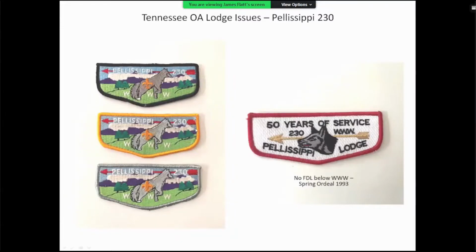In '83 or so, Pellissippi finally decided to try Ordeal, Brotherhood and Vigil flaps. They lasted pretty much 1 year. So those are not very common. And then this one last flap here, issued in '93, was the first of many 50th anniversary flaps for the lodge. This one is more difficult to find because it does not have a fleur-de-lis. Should have had a fleur-de-lis there. So all of those were issued to the Ordeal members that year and kind of escaped. Wasn't really realized, frankly, until the next order came in.